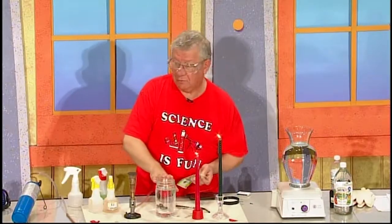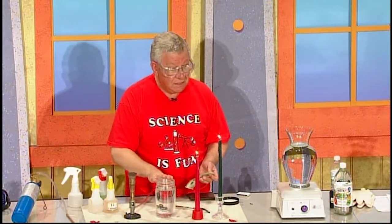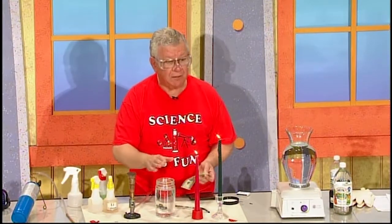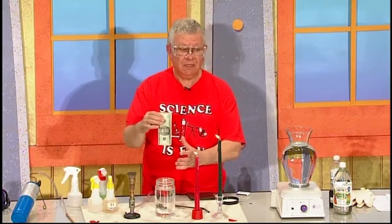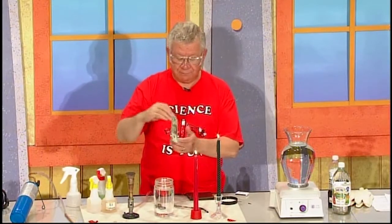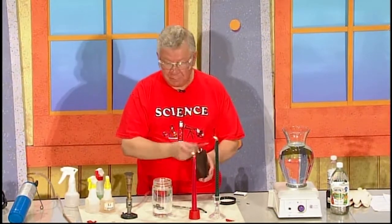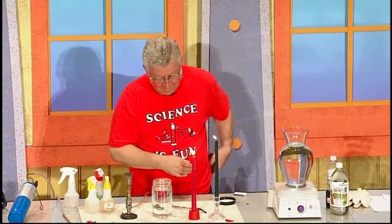I'll tell you what this liquid is. It's a mixture of something we call rubbing alcohol and water. It's half and half, 50% isopropyl alcohol and water. We learned from this experiment that the burning temperature of the alcohol is lower than the burning temperature of the paper from which this $20 bill is made. This is a good $20 bill. Now I'll put it back in my wallet here. And of course, put it to some good use.